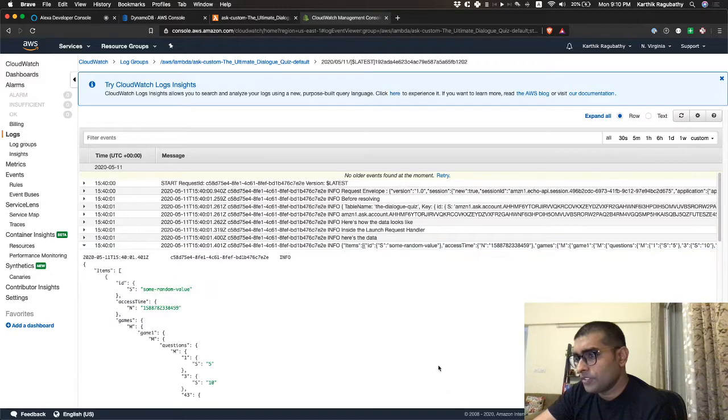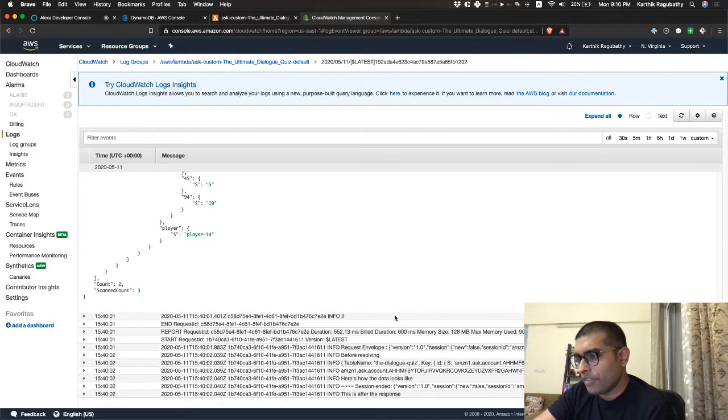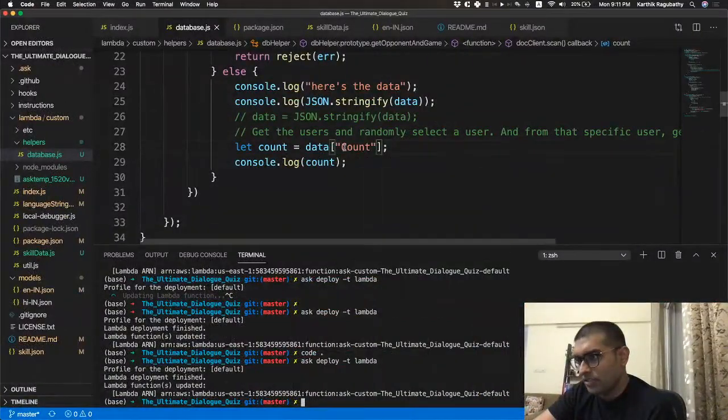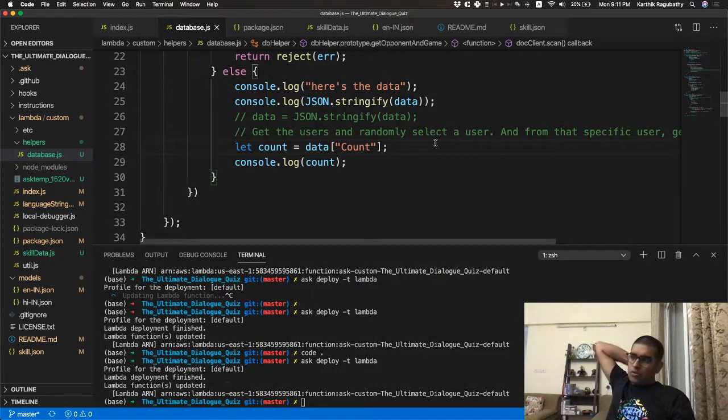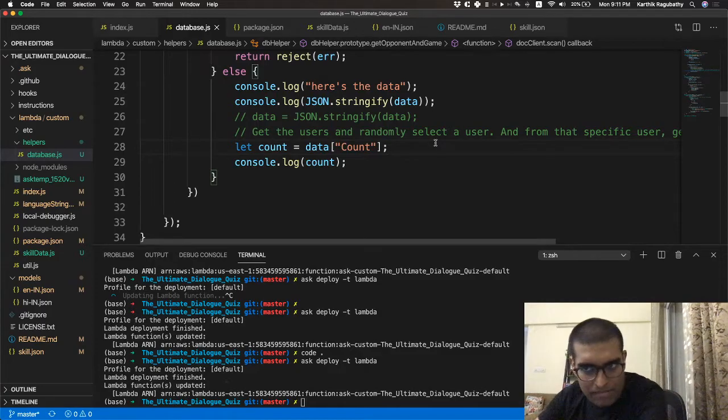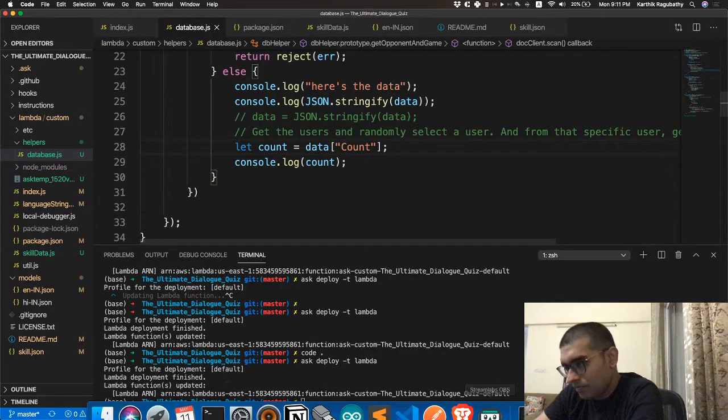There we go. So I think that was the issue. We were not doing data of count, right? So we needed to do data of the count. That got us the count, and now that we've got the count, what we need to do is, out of data.items, pick up a random user and then get their random games, right? So that's what we need to do.